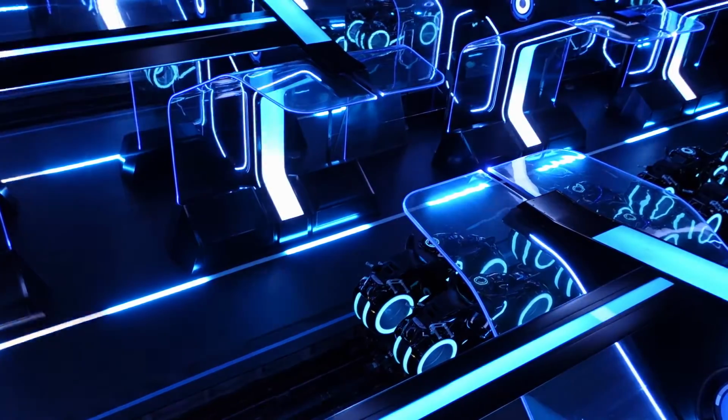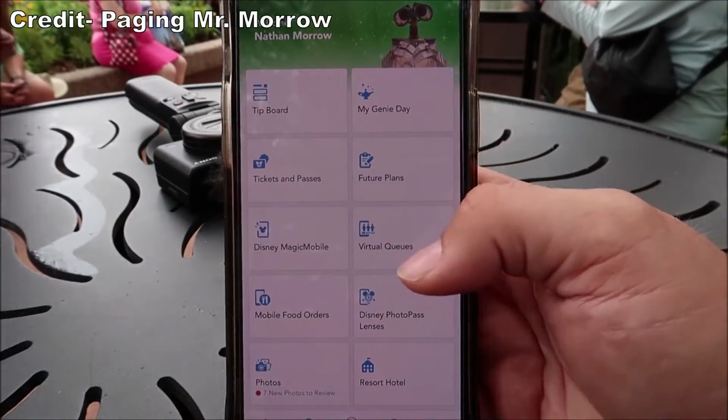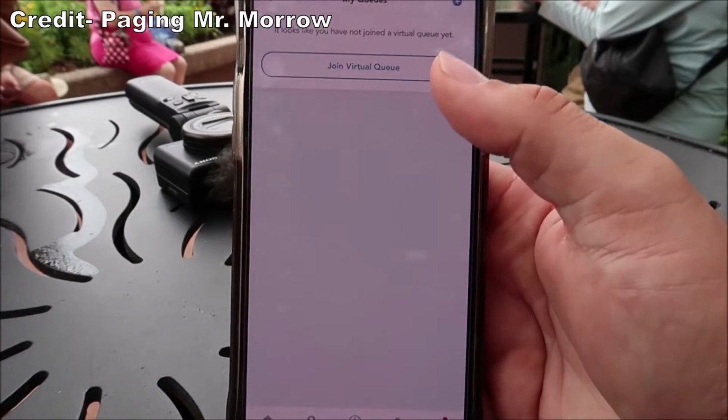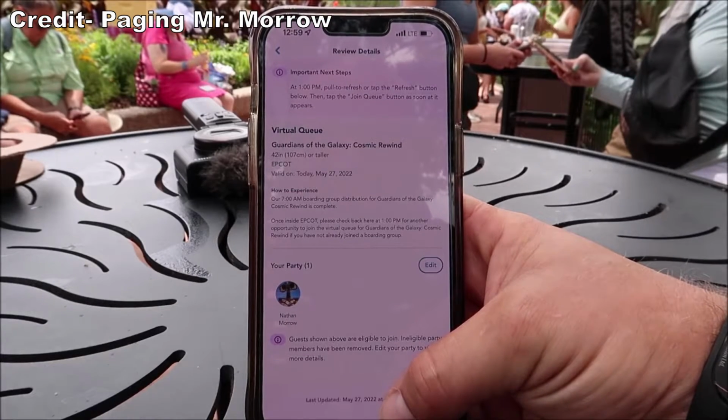I recommend setting 2 alarms. Set one alarm that's 1 or 2 minutes before the release time. This is your signal to enter the Disney Experience app. Go to the Tron virtual queue page. Hit Confirm Party once again. At the bottom, you will see a button that says Refresh.